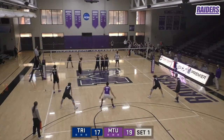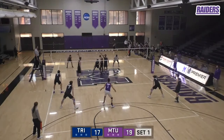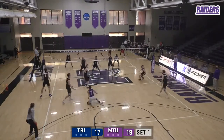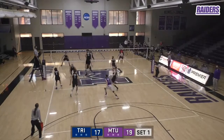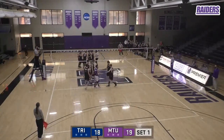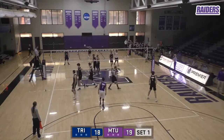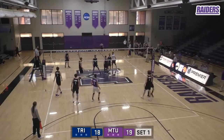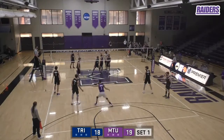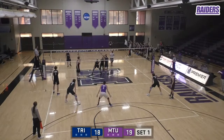Trine picks up the kill there off the block by Matonis, and will draw back within 2. With Santiago Garcia back to serve, a strong serve. And Bruns hits it with his left hand and sends it out of bounds, wide left. The Raider lead is shrunk down to 1 now. And Trine, for whatever reason, they just will not go down quietly here to the Purple Raiders.